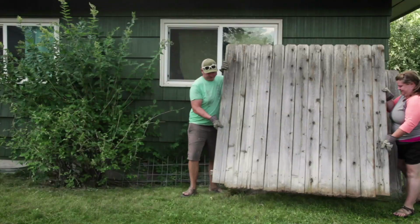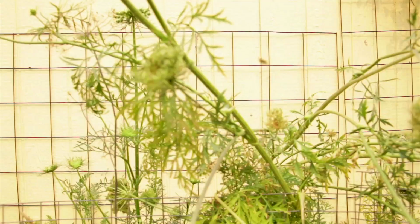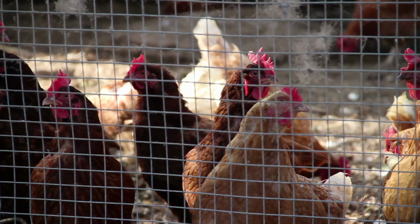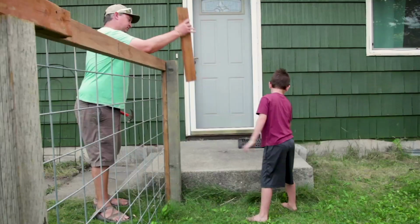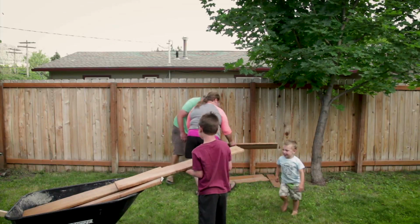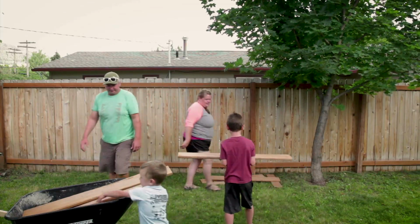We wouldn't have been able to do some of the improvements on our starter home if it weren't for the materials at Home Resource. We've been able to build our fences, a fence around our garden, a little bit of updating in our kitchen, and our chicken coop. Home Resource is just one of those places that fit into that circle of sustainability and making our community just more vibrant and green and wonderful to live in.